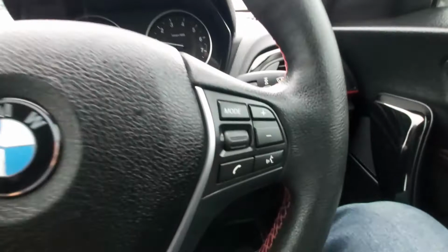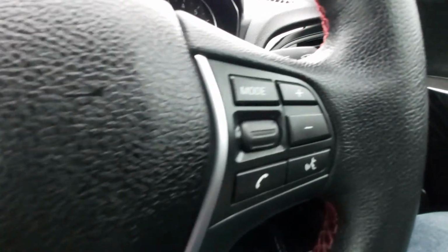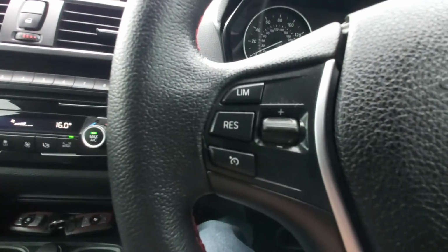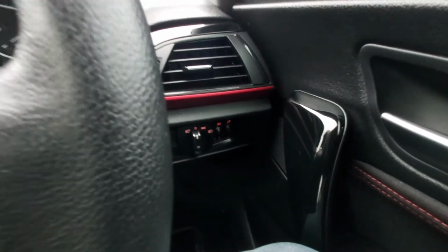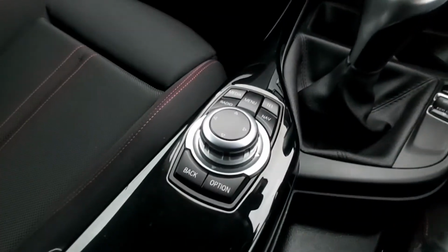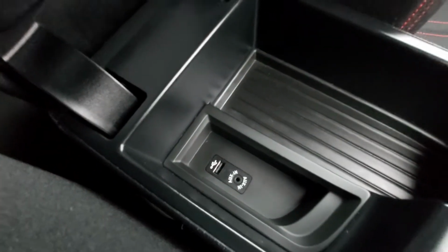Okay, so we've got this button here for the telephone, for the Bluetooth, and you've got the scroller there to scroll up and down, the volume, etc. That's for the cruise control there as well. Down here we've got the automatic lights there, so the auto lights. Got auto wipers as well. Down here we've got the buttons for the computer, and then the armrest here, we can lift that. So we have got the USB and aux input.